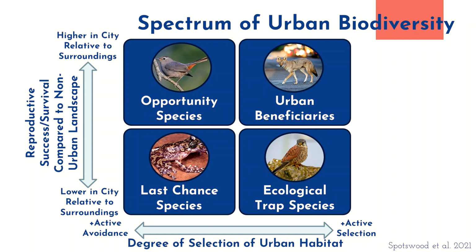For some species, which are represented by the bottom row of this graphic, life in the city results in lower reproductive success and survival than would be the case in a non-urban landscape. For some species, the city is an ecological trap. Individuals are attracted to the area because of what appears to be high-quality habitat. They actively come to the city for some reason or another, but in the end, they end up facing a higher mortality rate than they would if they had gone to some other non-urban available habitat.